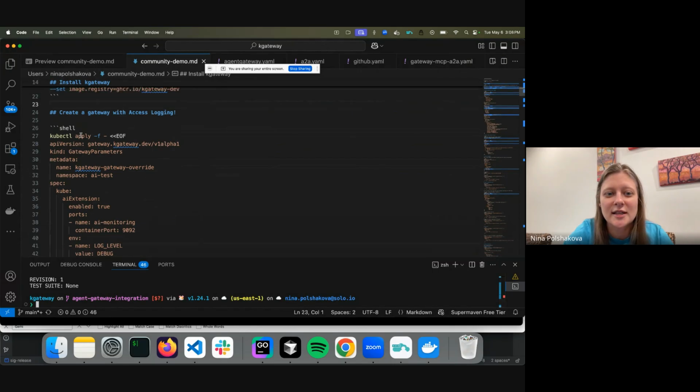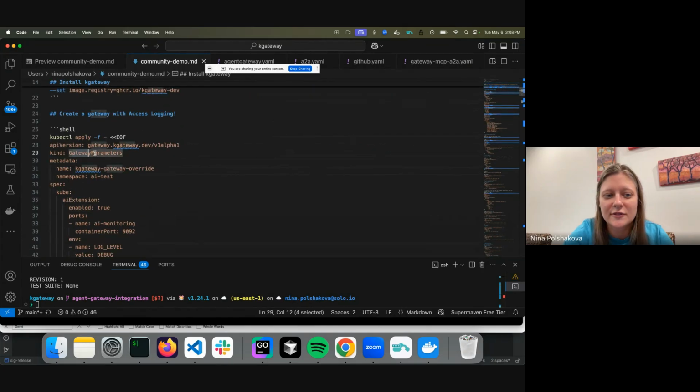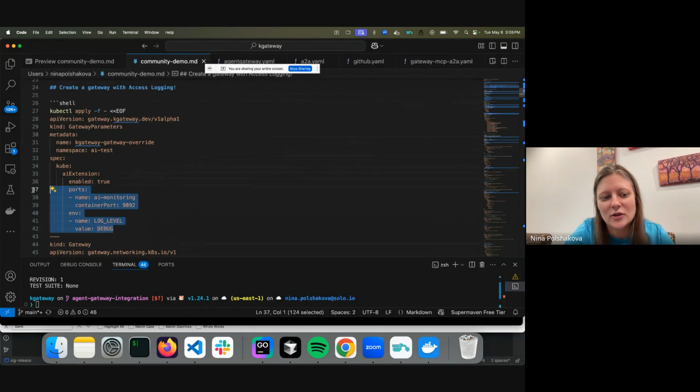In order to enable the AI features, one thing you'll notice is I had to set the Helm chart to AI extensions enabled true. But I also have to define the gateway parameters with the AI extension enabled. You don't really need this to get the basic functionality to work.